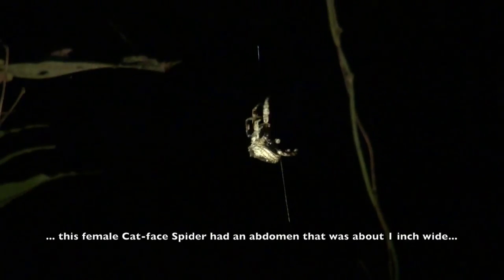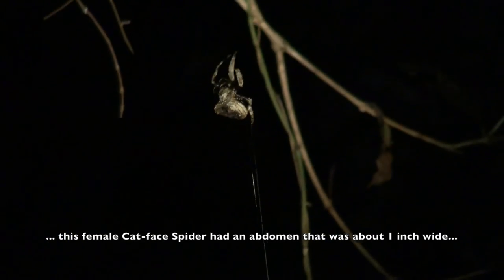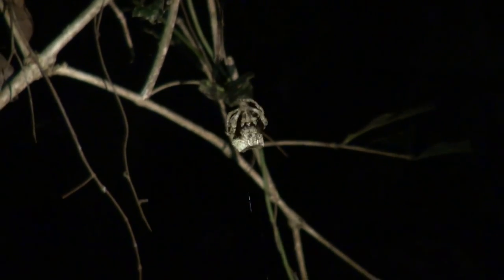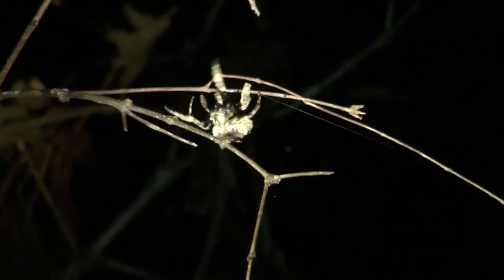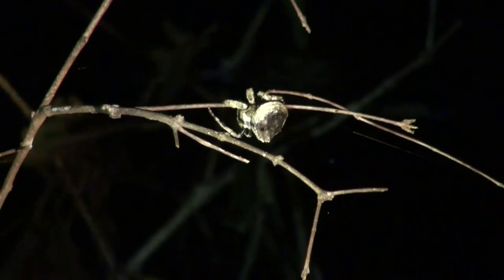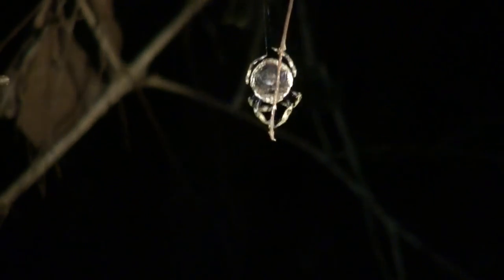Making an orb web. Yes. It's a cat face spider. These occur around the world. You see the two little bumps on the anterior part of the abdomen? Those are like cat ears. If you look at the abdomen, it has like a cat's face. The bottom of the face is at the posterior portion of the abdomen. See the cat face? Yeah. It's upside down now.